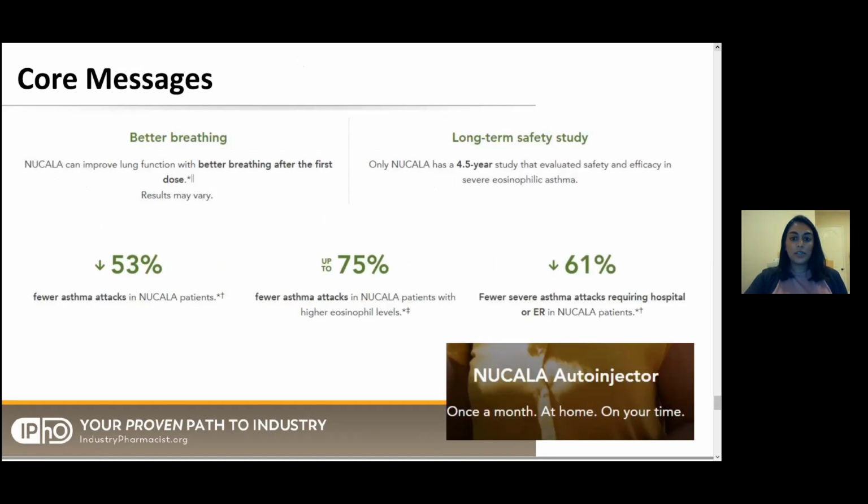Perfect. So these are some examples of core messages. Core messages are those take-home components of marketing and how it promotes the product. It can be clinical, something more factual from clinical trials or studies they've done, but it can relate to patients and it can also relate to healthcare providers. For example, we have better breathing, right? This one key message that a patient might read, that relates to me. That's something I want in my disease state. I want to be able to breathe better. So honing into these core messages and key components brings in that audience.